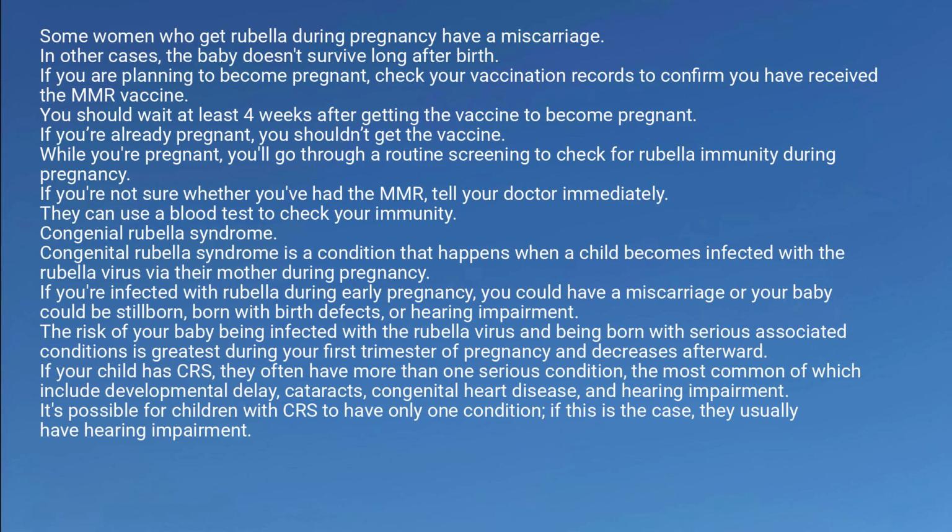Congenital rubella syndrome. Congenital rubella syndrome is a condition that happens when a child becomes infected with the rubella virus via their mother during pregnancy. If you're infected with rubella during early pregnancy, you could have a miscarriage or your baby could be stillborn, born with birth defects, or hearing impairment. The risk of your baby being infected with the rubella virus and being born with serious associated conditions is greatest during your first trimester of pregnancy and decreases afterward.